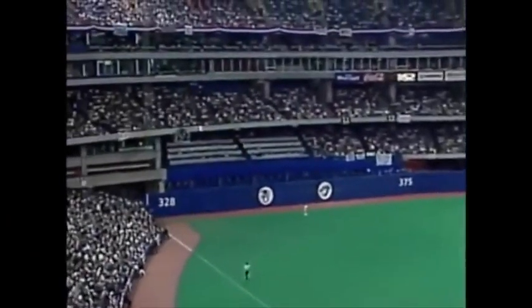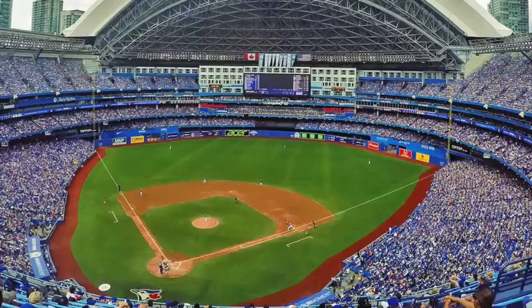Canseco bids for the second homer of the inning. If it's fair, he's got it. Whoa. And it settles into the upper deck. Oh, my goodness. McGwire hit one that close.